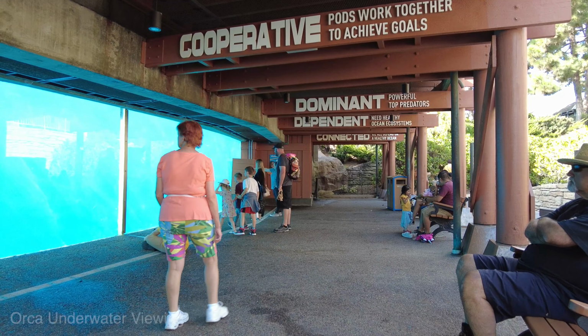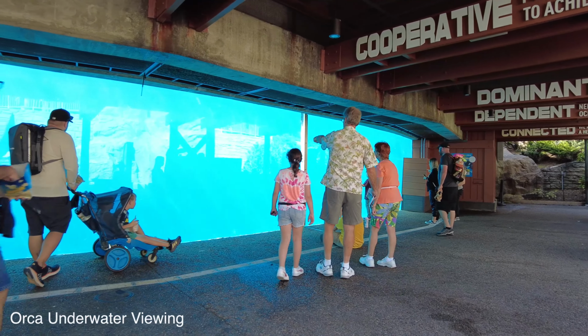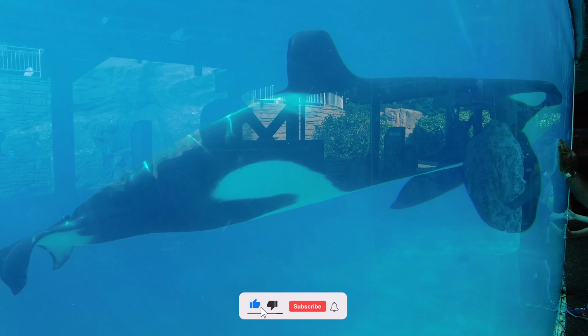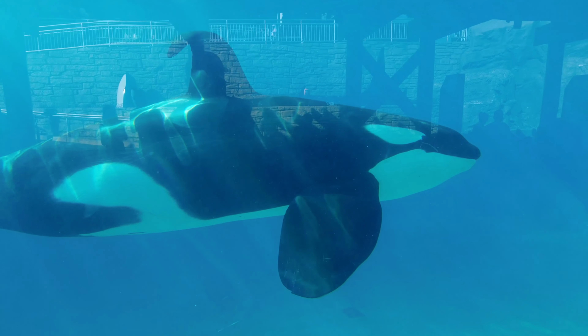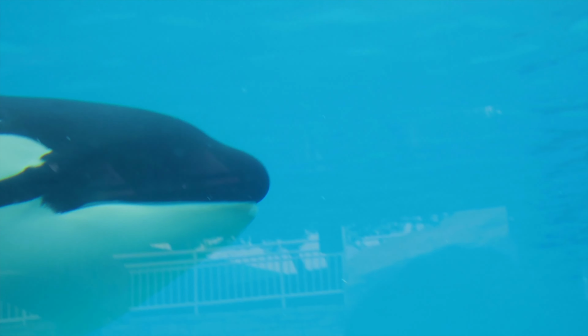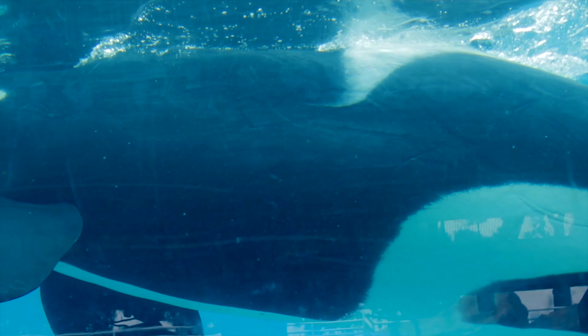Here we are at the Orca underwater viewing area. If this is your first time at the park, this is a must-see exhibit. These orcas are incredibly majestic and beautiful, but also powerful apex predators. They're social and intelligent. They communicate and collaborate with each other when they're hunting in packs. Orcas hunt everything from fish to seals, sharks, and even other whales. It's incredible being able to stand just feet away from these orcas.